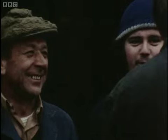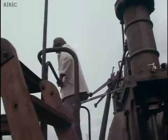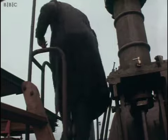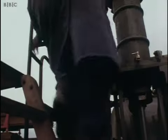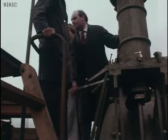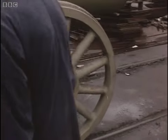The Shildon team who did the final assembly were all on hand to see that their engine worked. But so far, Sans Pareil has only made a first cautious move out of the shed. Now, with a Hackworth on the footplate, it was to be put through its paces. What a character, mate.